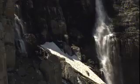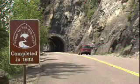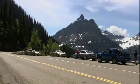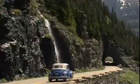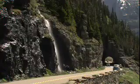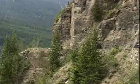Things changed a little bit with the advent of the automobile. The Going to the Sun Road was finished in 1932. Now it is a National Historic Landmark, and it is an incredible road that's just carved right out of the mountainside. It took about 10 years to build, but it was an incredible engineering feat, and it was made for a very small car, and so it is very narrow, very windy.